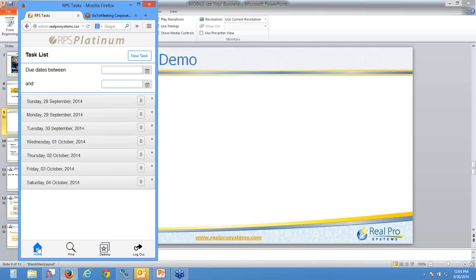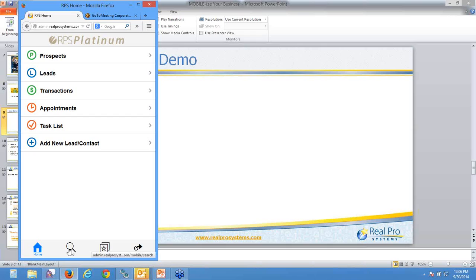Some other things just to talk about, go back to the home screen here. We have a full search. You can look for any person that you want in the system, whether they are a contact, a lead, or a prospect. You can search by name or phone number or email address, and you can pull them up, and that works just fine. That way you can get right into who you're looking for. If there's a specific person and you don't want to go through the list view that I showed you earlier, you have full access to that.